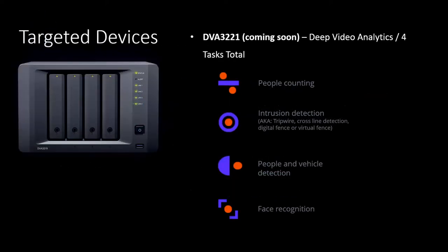So now it's also, you know, almost 2021, right? So there are some exciting features that come with our new model, DVA 2021, which is recently popular with AI technologies.